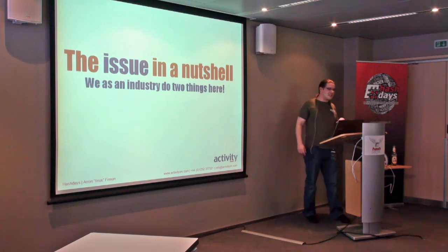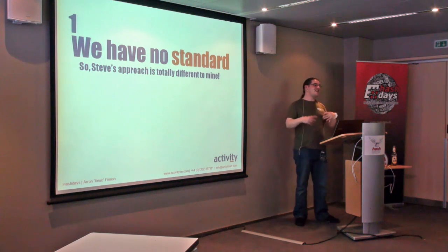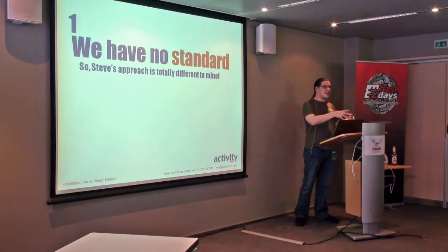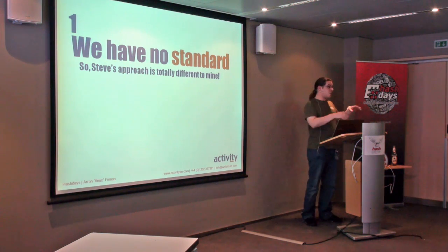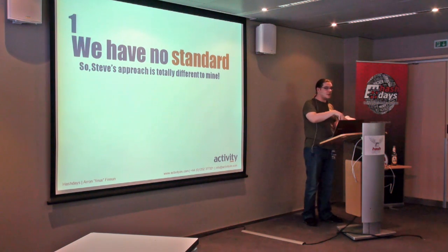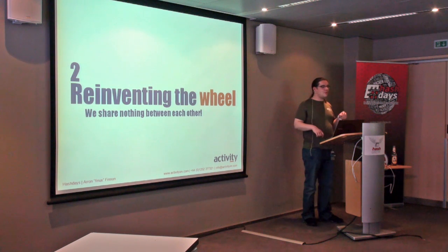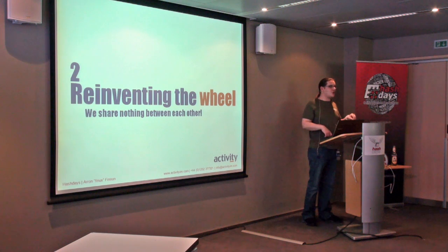But the issue in a nutshell is that we have two problems. A, as an industry, we have no universal way of expressing IPS and IDS testing. No way for us to communicate with each other. Who cares what the vendors say? As the security guys, we can say, well, product X, if you do this, kind of does detect that, but if you do it that way, it doesn't. We don't have a common standard language to speak, or a body or framework to work around. And secondly, we reinvent the wheel. Everyone's experience dies with them rather than us documenting it.